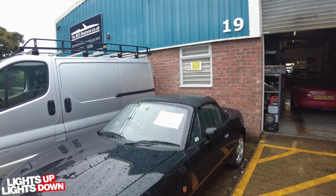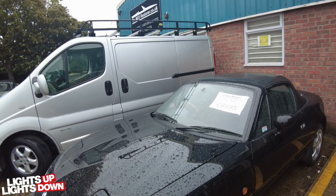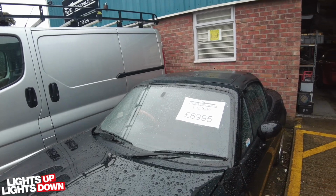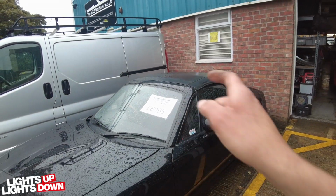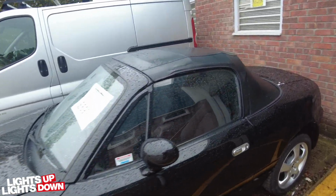We've now got this one back, so this is another one we've got for sale now. It's a black one, 37,000 miles, really clean, £6995. It's got its manual windows. Yeah, nothing fancy on it, but just a good Mark 1.